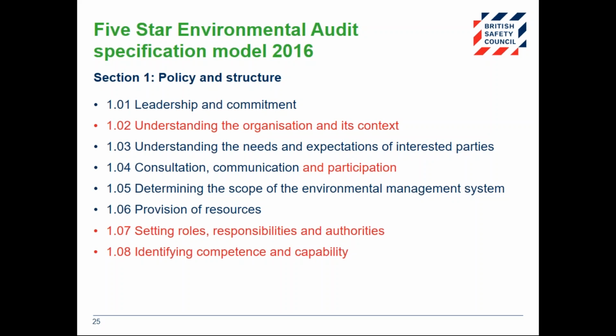1.05 is the scope of the environmental management system. So historically some firms have said we've got 14001, but it's just for the offices, and outside there might be a big petrochemical plant. So the scope now requires you to have actually incorporated all your significant environmental operations into the scope.